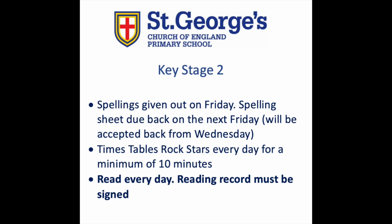With reading, we expect all children, all the way up to year 6, to be reading every day. And we would like you to sign their reading record to say that they have read at home every day. Just 10 minutes is enough, more would be even better, but 10 minutes minimum of reading every day, thank you.